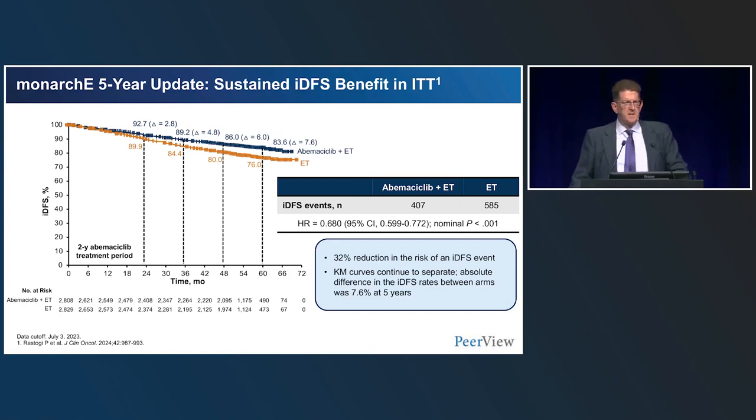These were the data presented at this meeting last year, published in JCO earlier this year, which are the mature 5-year data for invasive disease-free survival. I point out two things. Look at the orange curve, which is the rate of recurrence in the control arm. 95% of patients had chemo because they're higher-risk node-positive patients, yet at 5 years, 1 in 4 had already relapsed. If you look at the benefit of abemaciclib, it occurs early, and the curves continue to separate beyond the 2-year treatment period, a so-called carryover effect, so you've got a 32% reduction in risk, an absolute benefit of 7.6% at 5 years.